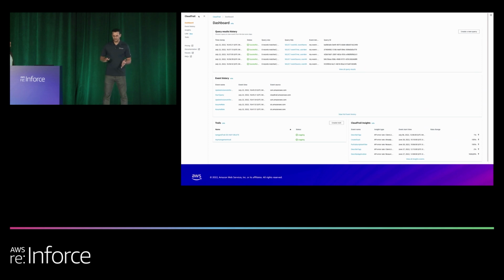This is the dashboard, right? It gives you a bit of information. Keep in mind, when you open an account, CloudTrail is already enabled for you. You get access to the event history, right? So the event history has the last 90 days of activity of your account. And you can use the event history to filter on specific fields, okay? So let's go to the event history.